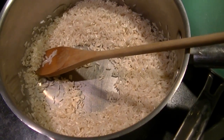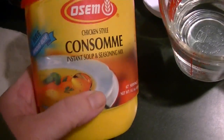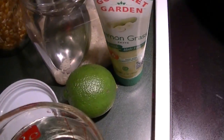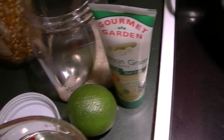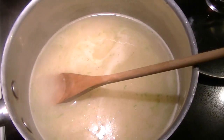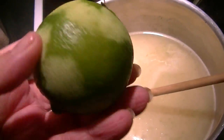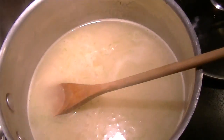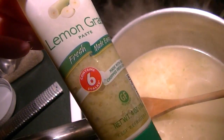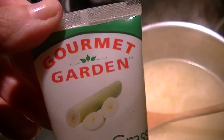I'm going to add, it's 1 cup of rice, I'm going to add 2 cups of liquid with a teaspoon of this chicken consomme, because it turns out I only have beef broth instead of chicken broth. Zest of a lime and a squeeze of lemongrass. And then cover it and let it cook. So you see the little green pieces, that's the lime zest I put in there, just about 1. I'm going to save the juice for when it's done. And a teaspoon, maybe 2 teaspoons of lemongrass, and that's the one I use, the Gourmet Garden.